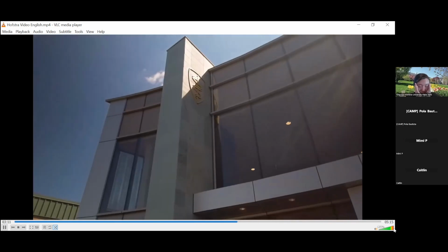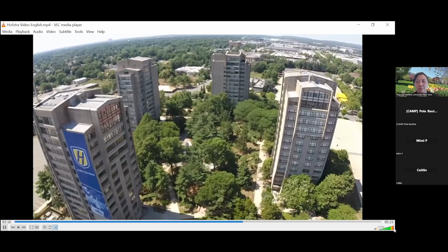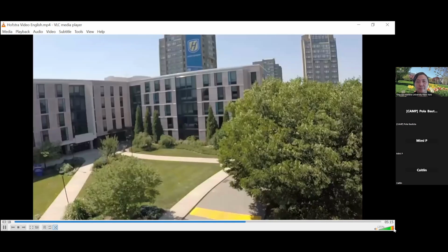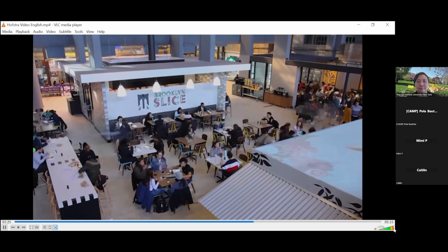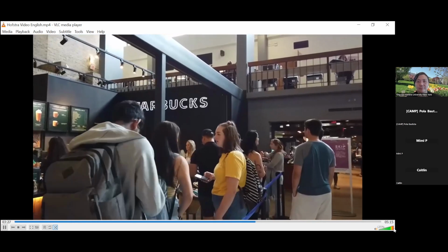But campus life is not all about academics and studying. There are 35 residence halls that offer high-rise towers and garden-style apartments and living learning communities for first-year students. When you're hungry, there are 18 dining locations, including Starbucks, Bon Appetit, a diverse cafeteria, and convenient on-the-go and late-night options.